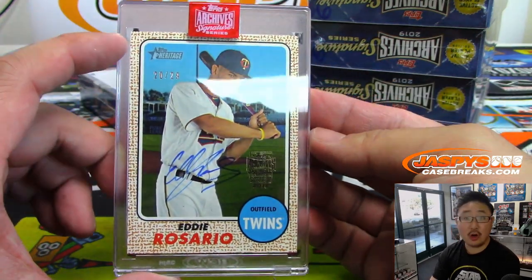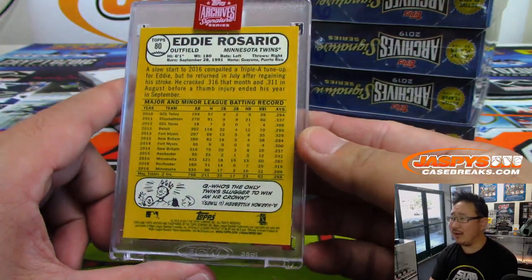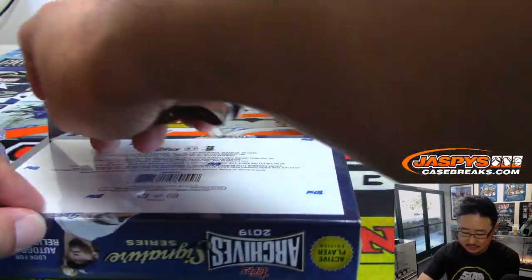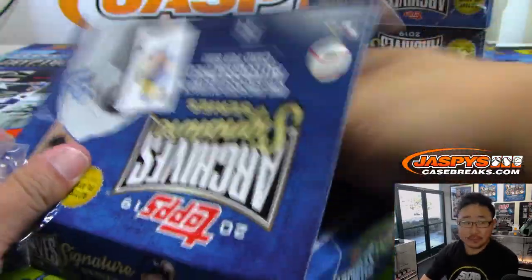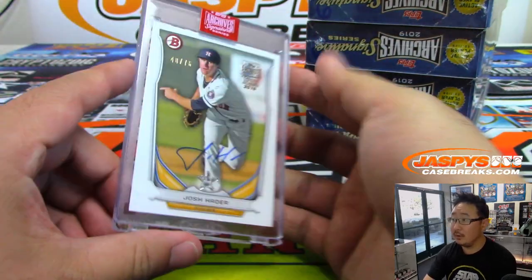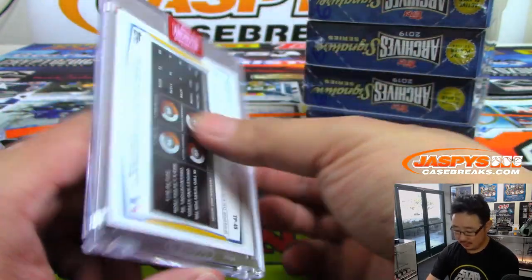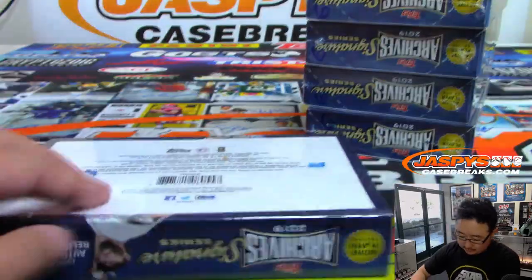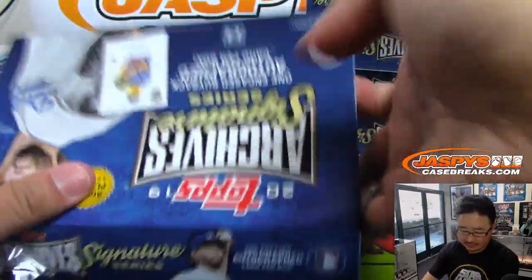Then there's Eddie Rosario, 20 out of 99. On the IL, still on the IL right now, but having a great season. Twins are having a great season. Got Josh Hader, 40 out of 76. That's your first five. Here come the next five.